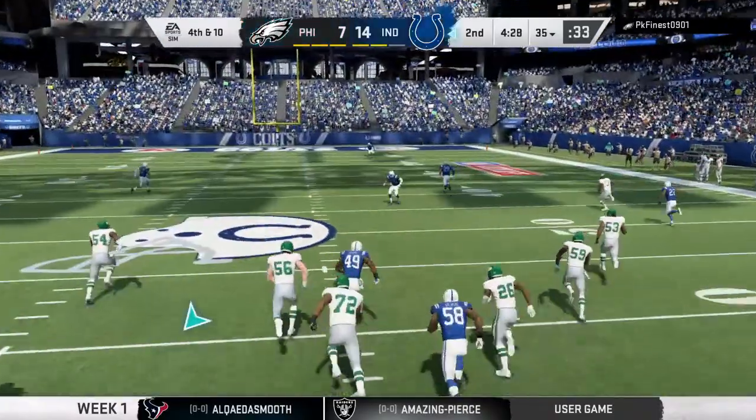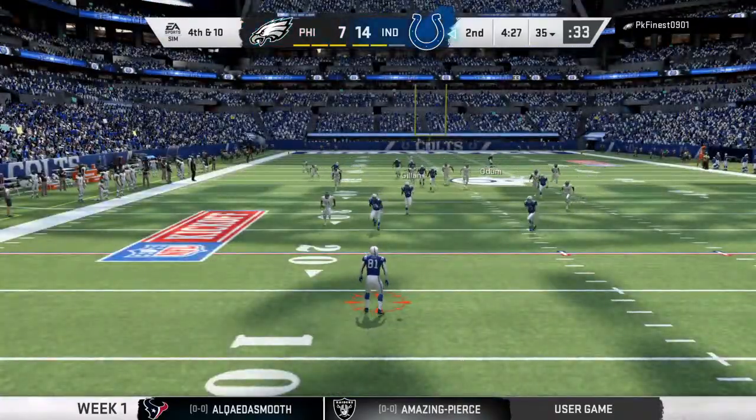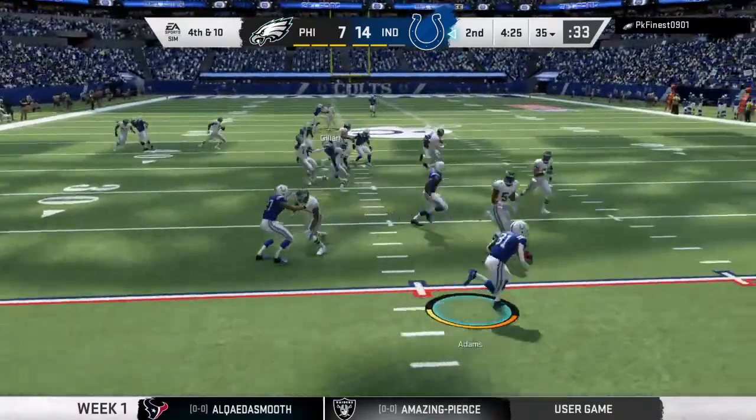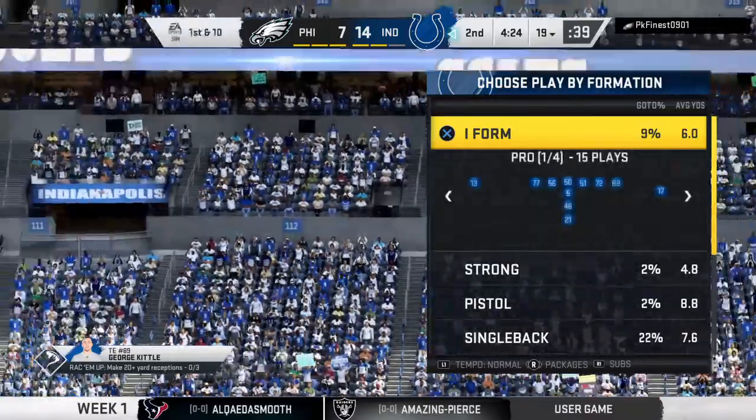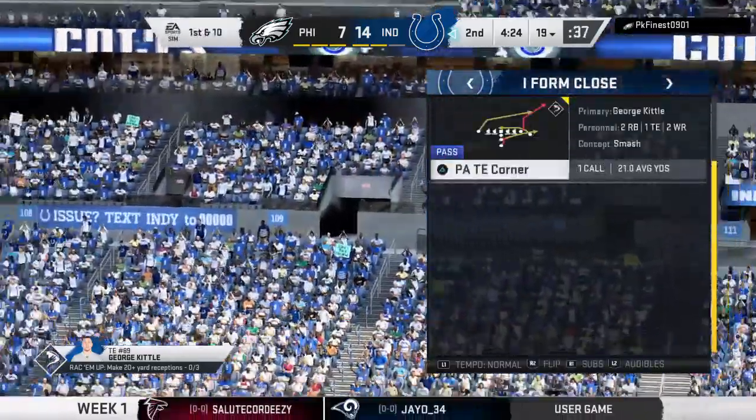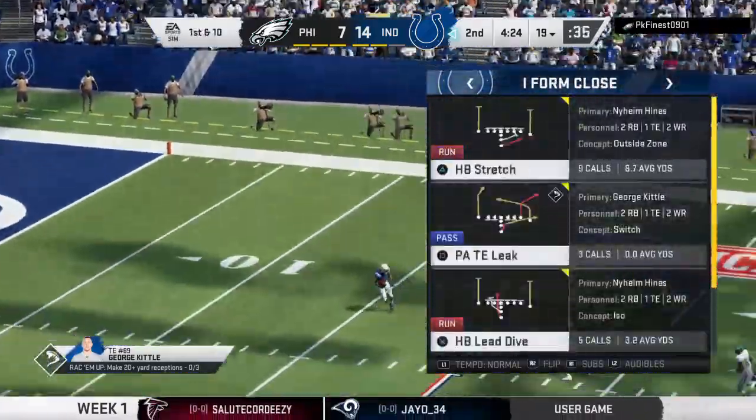He's been a busy man here in this first half as he gets it away. This is taken at the 15. We'll call that a 47-yard punt, a return of just 3. And the Colts will go on offense here, 1st and 10.